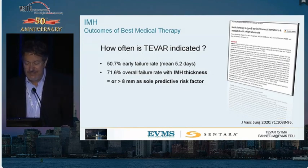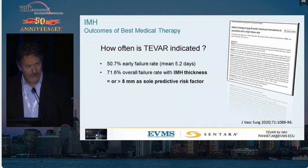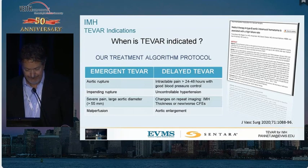So how often is TEVAR indicated in our patients? It's in the majority of acute IMH that we have to do TEVAR, in a quarter of the patients emergently, but there's a significant number of patients, 50% of patients, that will fail best medical therapy at a mean of 5.2 days from their admission.